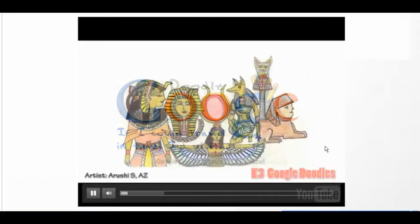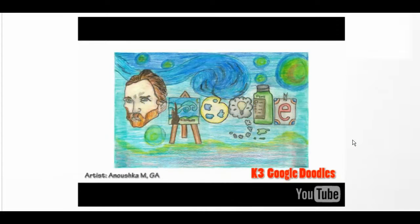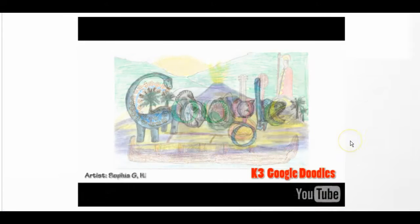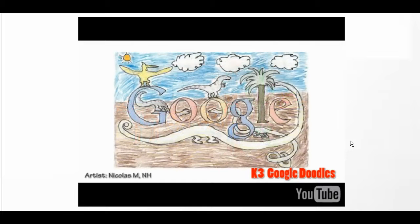So here we go. Here are some winners from the time travel one, and you've got some different ages here. These are students from high school to elementary school who came up with some really good solutions. We see dinosaurs there, and we see the Old West. That's a good one. That looks like a young kid.